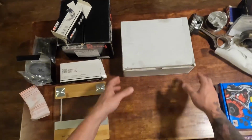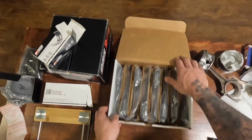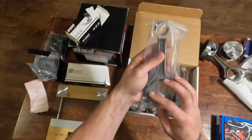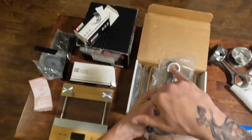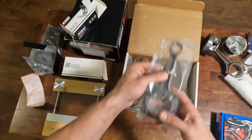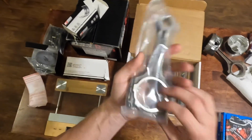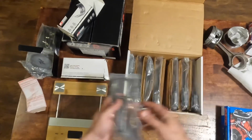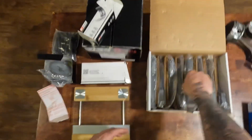And then these are the rods. Super cheap, super easy. It's just a set of Coyote rods. The machine shop will have to match this brass bushing to the wrist pin for the piston. Then they balance these and make sure all of them weigh exactly the same, and then they balance the crankshaft for that.